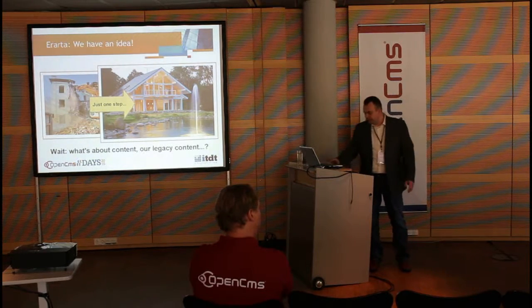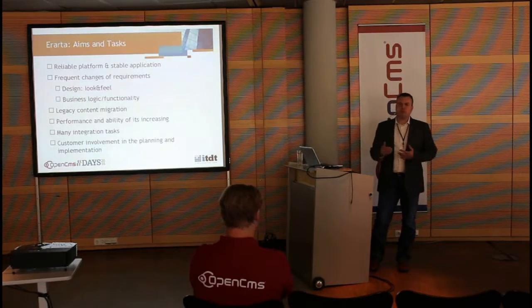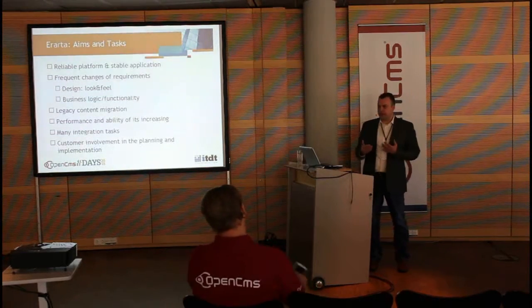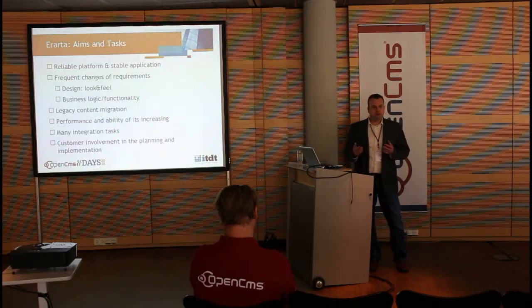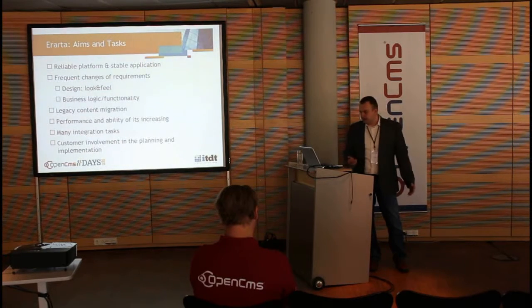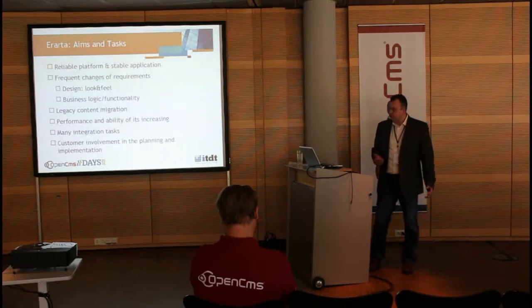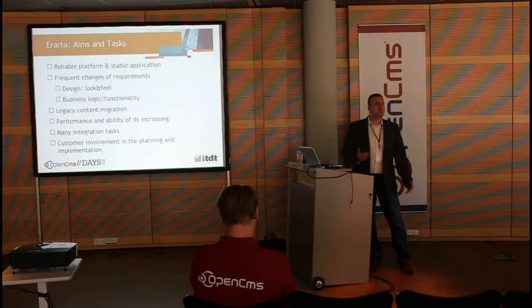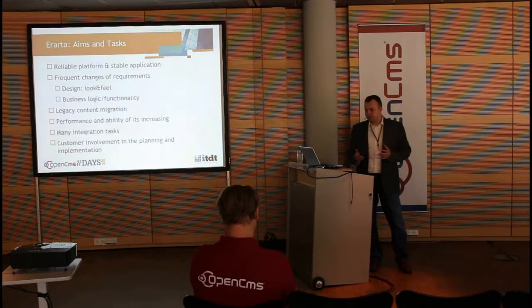Please think about this. So that's why it was important for us to understand what were the aims or goals of customer, what tasks customer planned to implement together with us. And they are listed on that slide. So the first and very important requirement was it has to be a reliable platform. And each release we do should be or must be stable.